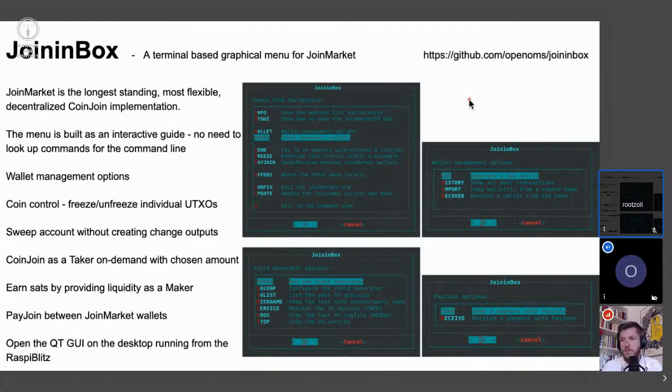Also, a very interesting feature is the PayJoin, which again has 3 implementations of the same principle, but you can only do it within the same kind of wallets. Like, Samurai has built it first, but you can only do it between JoinMarket wallets. And now this menu is helping you to do it. So you need to communicate a little more data than just your receiving address, and it will be all exposed.